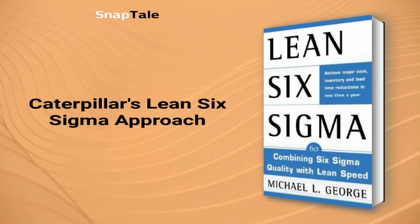Caterpillar's Lean Six Sigma approach. Caterpillar, a leading practitioner of Lean Six Sigma, follows a four-phase approach to institutionalize the practice within the organization. The phases include compliance, commitment, embedding, and encoding. Momentum at the beginning of the process is crucial, and choosing high-profile projects and allowing top personnel to dedicate their time to the initiative helps build momentum.